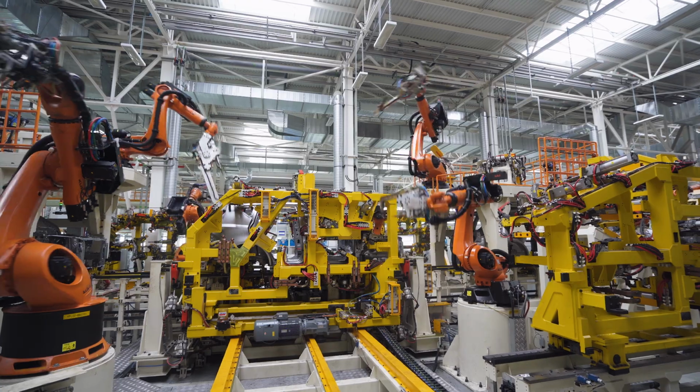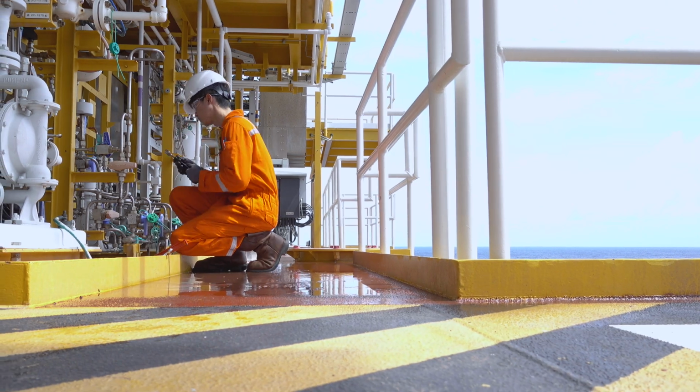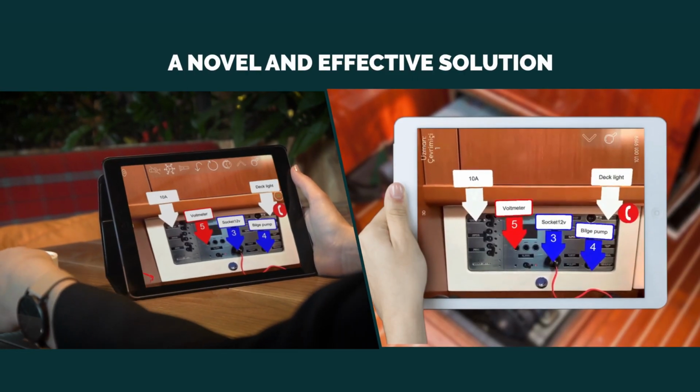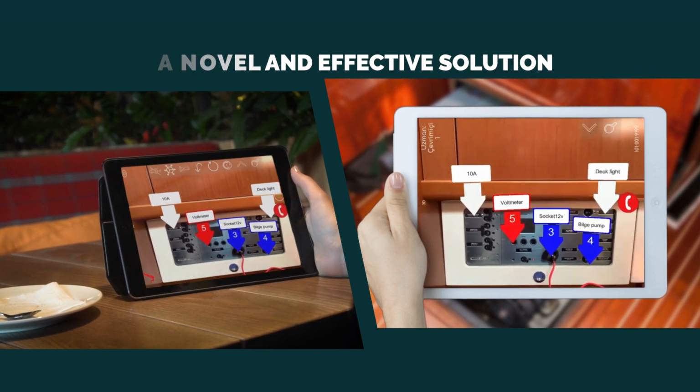Today, a highly productive workforce is possible through the rapid settlement of issues. The traditional methods for sharing professional expertise are inefficient and time-consuming. We offer a novel and effective approach for resolving problems conveniently and rapidly.